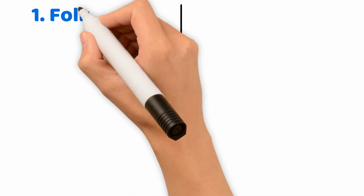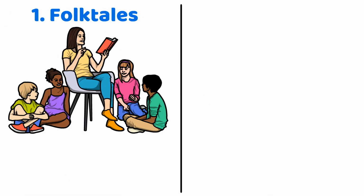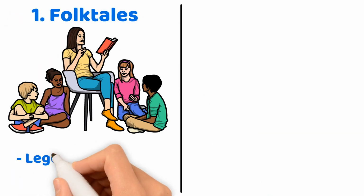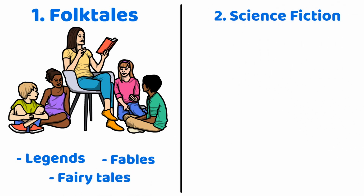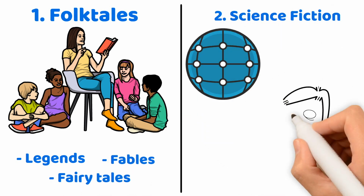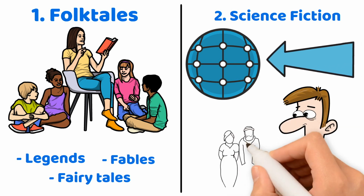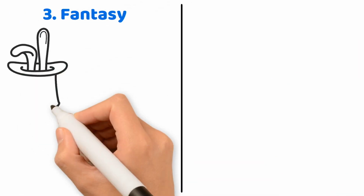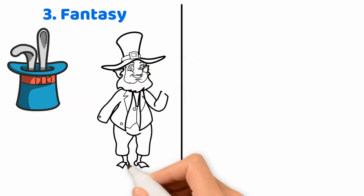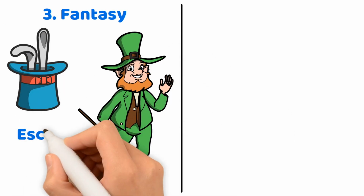1. Folktales. These are stories passed down through generations, often orally. They typically involve legends, fairy tales, and fables. 2. Science fiction. This genre explores futuristic, imaginative, or technological advances and their impact on society. 3. Fantasy. Involving magical elements and otherworldly settings, fantasy allows for immense creativity and escape.